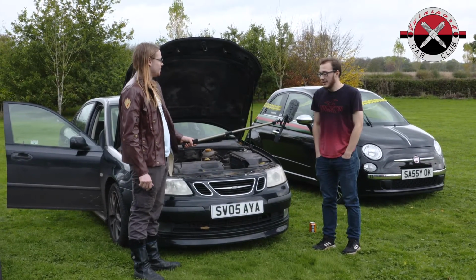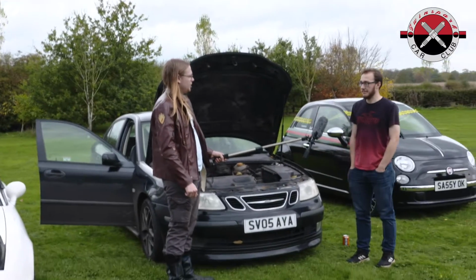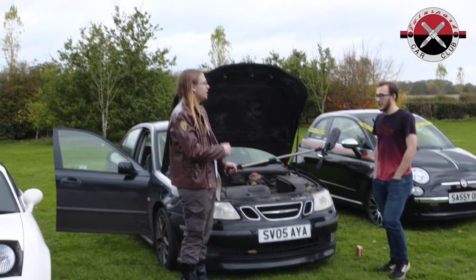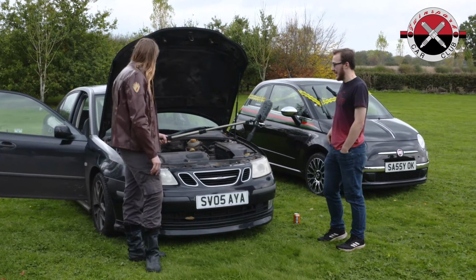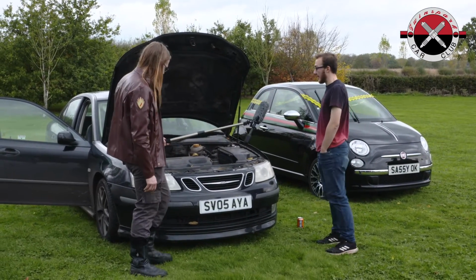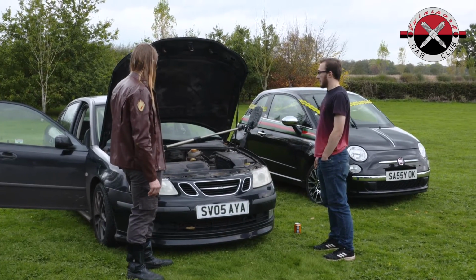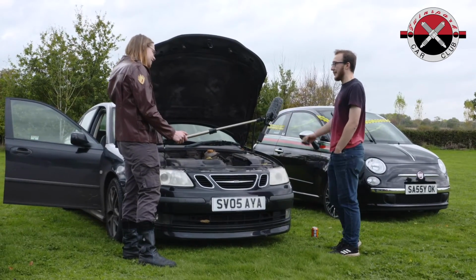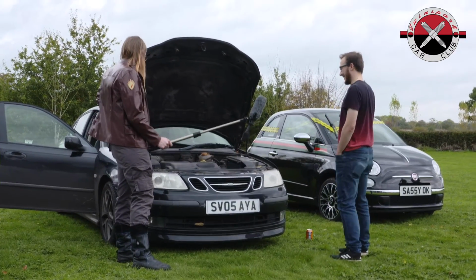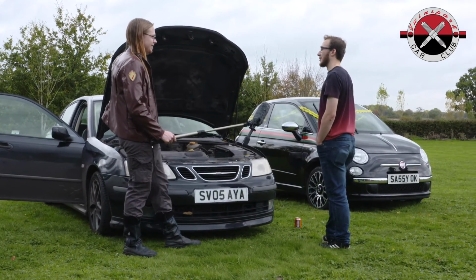You've got a 2-litre turbo Saab Aero 9.3. Is this the B207? These are the engines that everyone was putting in Corsas all through the 90s. It's a C20 is what it's called in the Vauxhall community. These are properly quick, aren't they? They can be. This one doesn't boost right. It rattles. Oh, that makes me quite sad. It'll go quick. It just rattles when it does it.